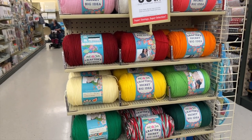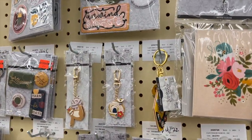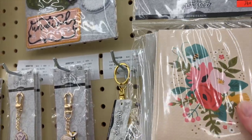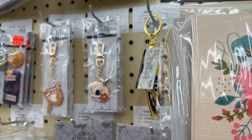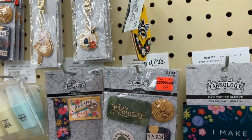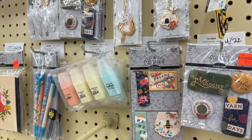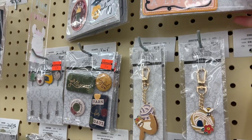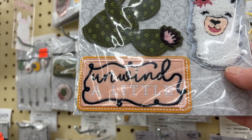Plenty of color options to choose from, and there's some Christmas yarn. And the gadgets. Yarn novelties. There's still some clearance items. I was kind of surprised to find that. These are some note cards for a mere 99 cents. A lot of this stuff. Now the cards were only 74 cents. All kinds of goodies. Here's some felt embellishments. Love that little llama.